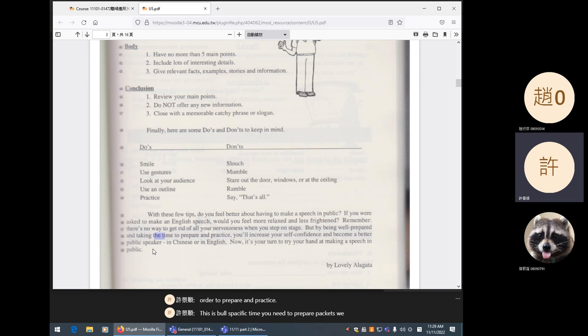This is the specific time you need to prepare and practice. We mentioned before that the word the is a specific something. So this time is specific to the needed time for preparation and practice. So you say the time.